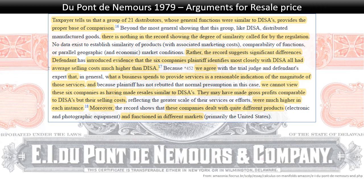We agree that what a business spends to provide services is a reasonable indication of the magnitude of those services. And we cannot view these 6 companies as having made resales similar to DISA's. They may have made gross profits comparable to DISA's, but their selling costs were much higher in each instance. Moreover, these companies dealt with quite different products, electronic and photographic equipment, and functioned in different markets, namely the US.